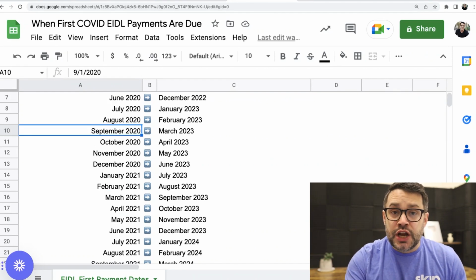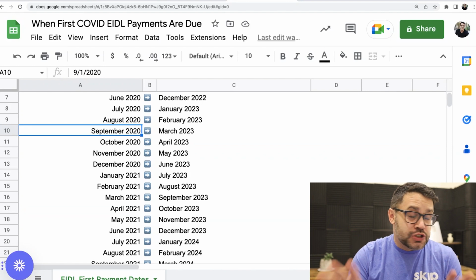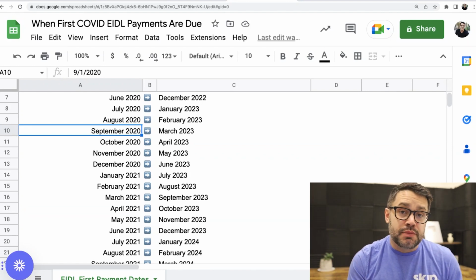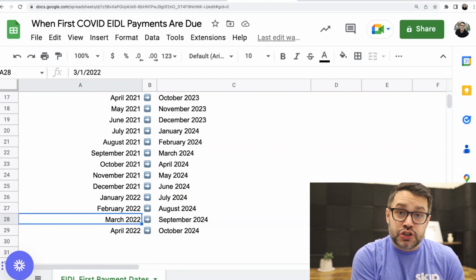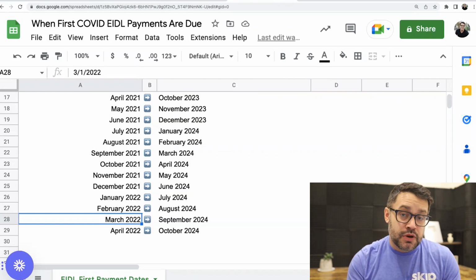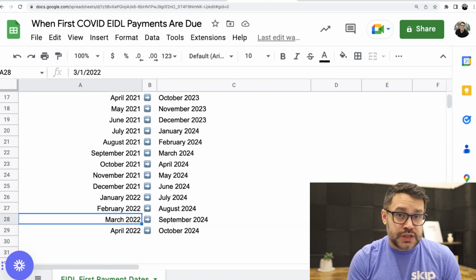Any loans that originated in September 2020 or onwards have not had their first payment due yet. Of course, if you're unsure, you should double check your loan documents. The last example here, for those of you who first got your loan in March 2022, your first payments won't be due until September 2024. So that just goes to show you, I think it's around 25-30% of COVID EIDL borrowers, something like that, that haven't had to make their first payment yet.